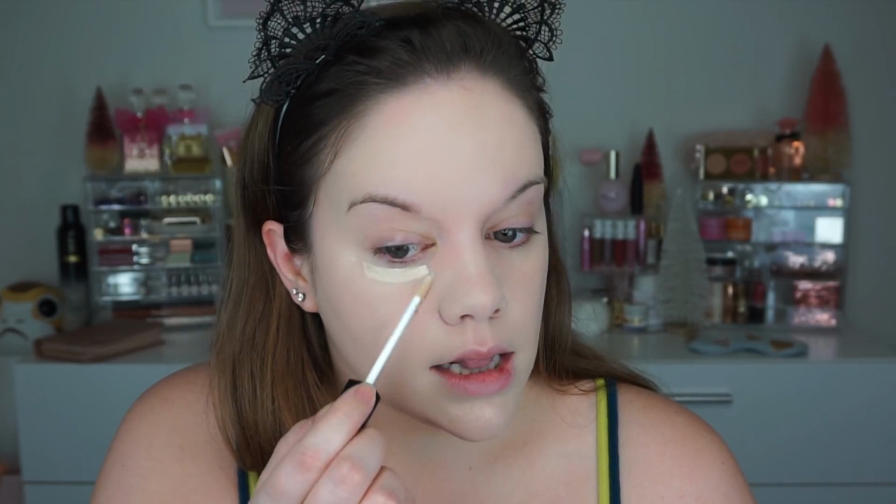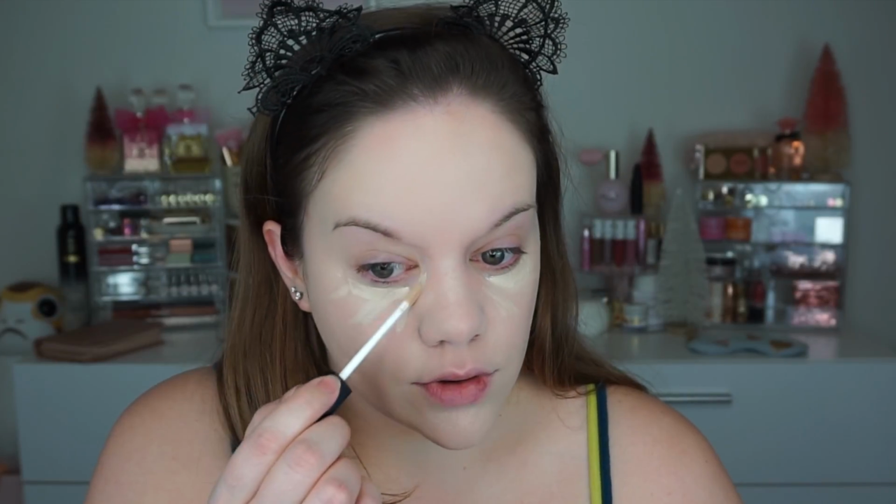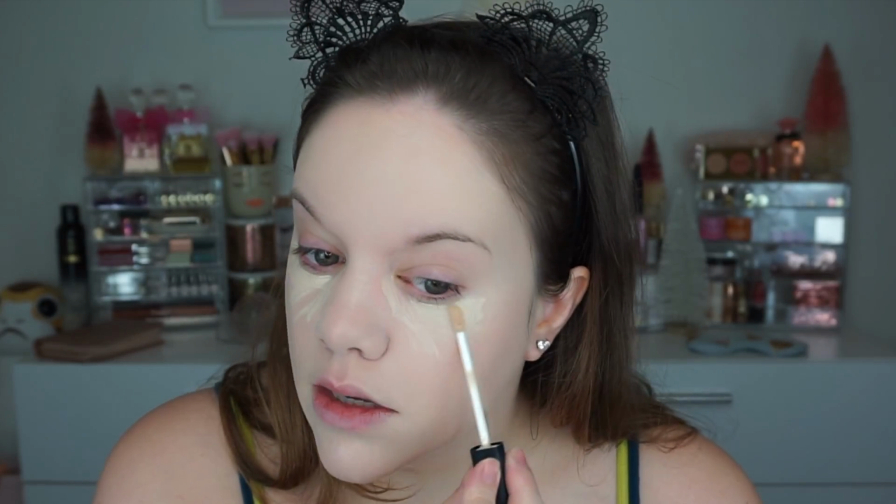So I just grabbed my NARS Radiant Creamy Concealer in Chantilly, which is nice and light. I like this one because it will still give me a lot of coverage under the eye where you can tell I didn't get enough sleep, but it's still kind of luminous. It's still creamier in texture, so it's not going to be dry and heavy and kind of like a telltale sign that I don't have on much foundation.